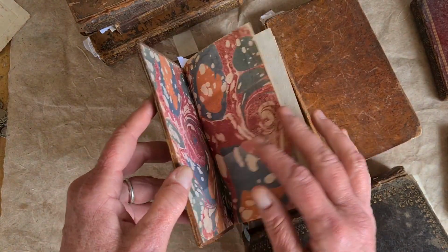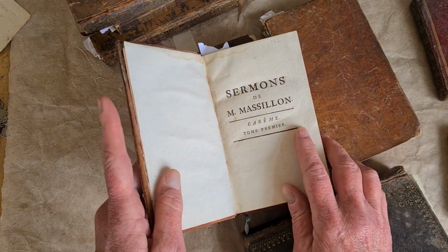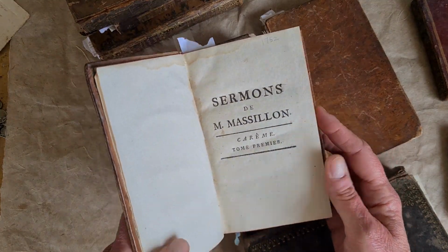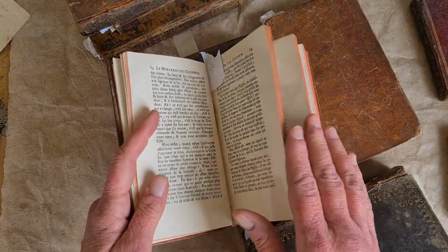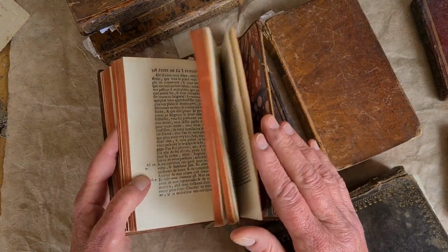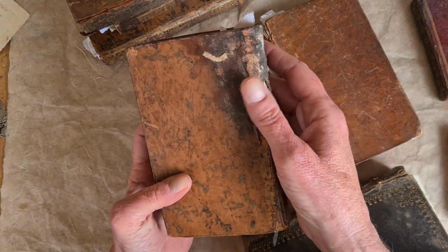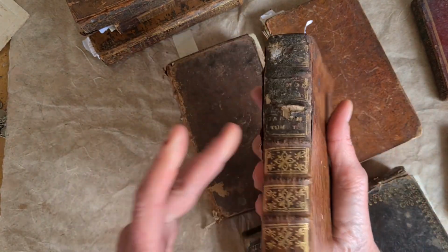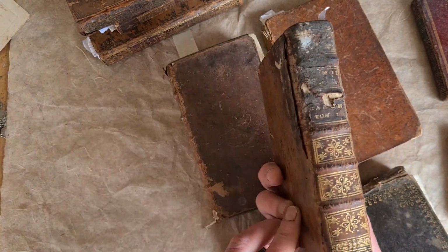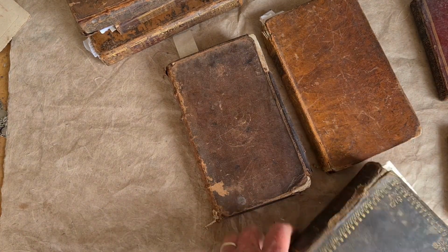This trip was remarkable because I found an unusual amount of books from the 18th century. This one is from 1752. And it's got some dings here on the spine, but I actually like that. I think it adds to the mystery and the story. And goodness knows, I would look that way if I was almost 300 years old.